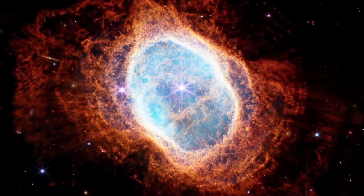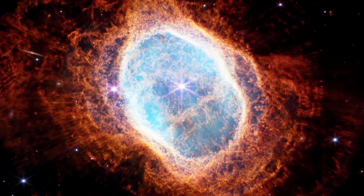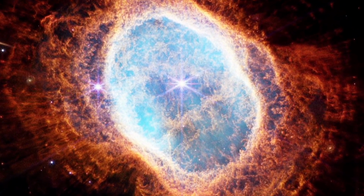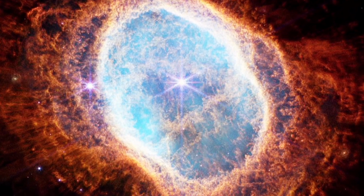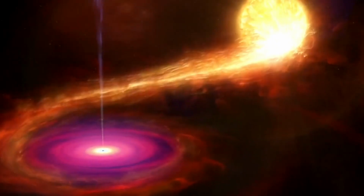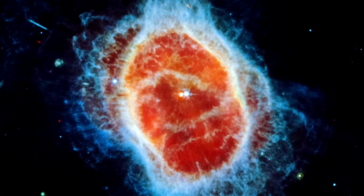The Southern Ring Nebula, on the other hand, is far closer to Earth, at 2,000 light-years distant. A planetary nebula is an expanding cloud of gas that surrounds a dead star. The dying white dwarf star at the nebula's center is unimaginably hot and emits powerful ultraviolet radiation, which causes the gas surrounding it to flare up.